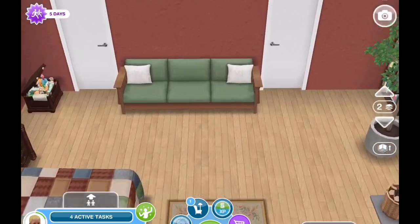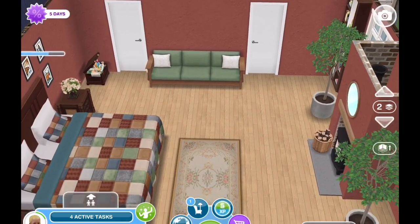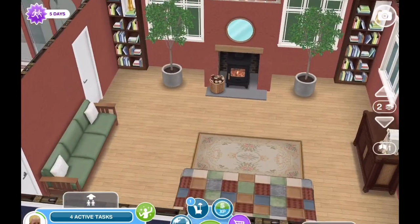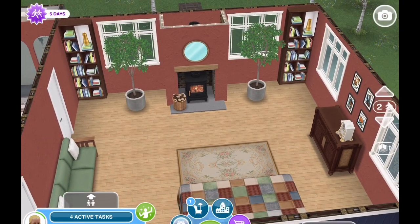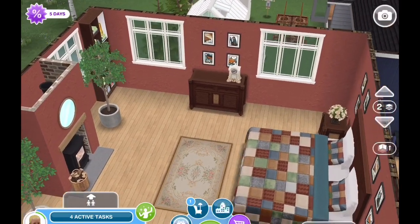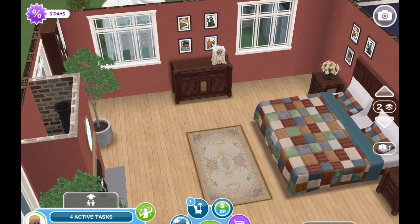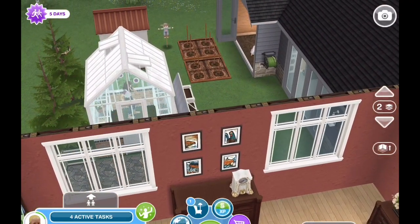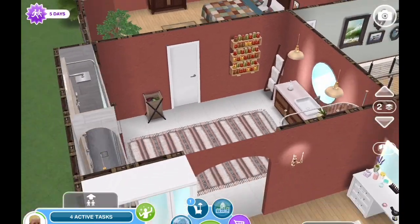But anyway, I have a pull-out sofa, we'll pretend, where my little grandson could sleep if he spent the night. Over here's the fireplace and some bookshelves and some decorative trees on either side of the fireplace, and then just a dresser over here with an antique-looking clock. And that's really all you need. You can see out into the backyard from the master bedroom, which is something I really like.